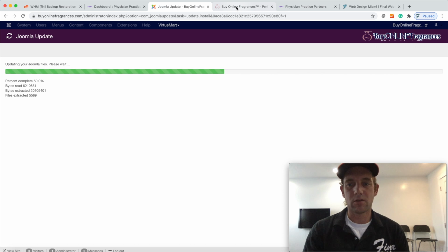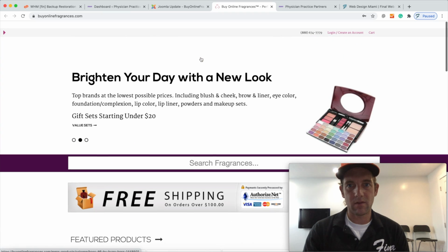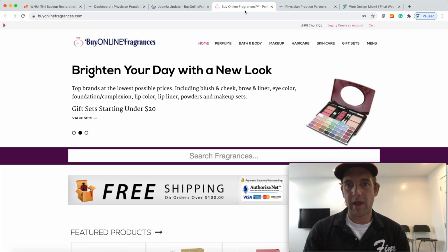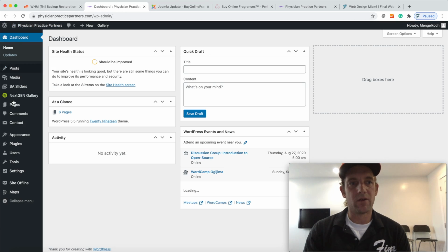But in short, those are how you continue to do updates. And as we see, our website is looking pretty darn good. Don't see any issues. So at least we know all the back end of the website's up to date, and all the extensions, plugins, and the CMS platform is up to date. So the site has been updated to Joomla version 3.9.221. And then also here you can see that our updates are no longer available.